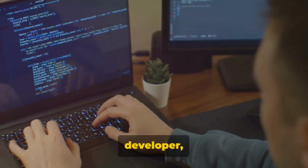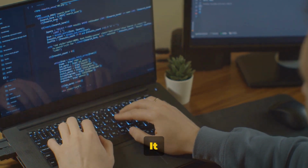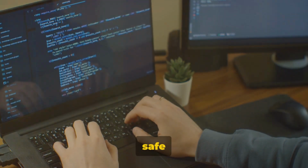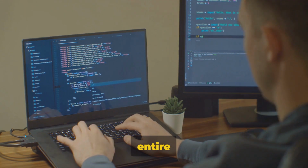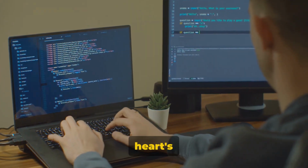But what if you're a developer, you ask? Well, VPS hosting is like a sandbox for developers. It allows you to test new software, applications, and coding environments in a safe and controlled space. You can play around, make mistakes, learn, and grow without the fear of crashing your entire system. It's like having your private playground where you can experiment to your heart's content.